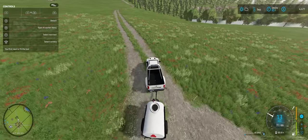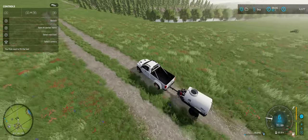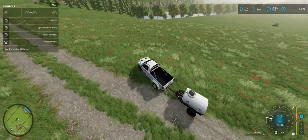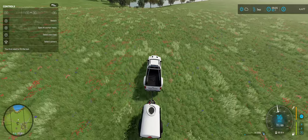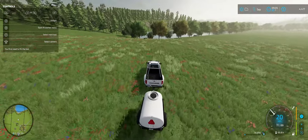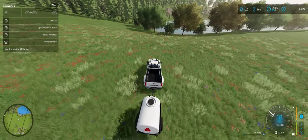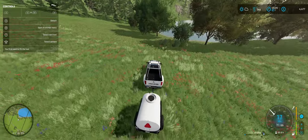Let's pop her into four-wheel drive. I did buy that extra upgrade kit, so. Yeah, heck, we can wash her off if it gets too dirty. Cowabunga, baby. Just like I'm taking the boat to the river.